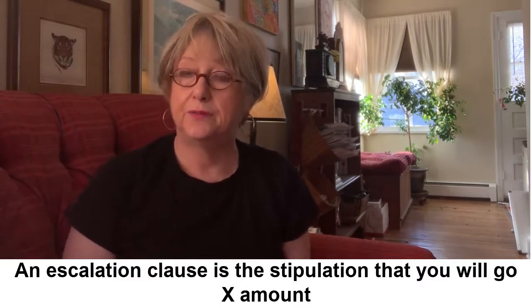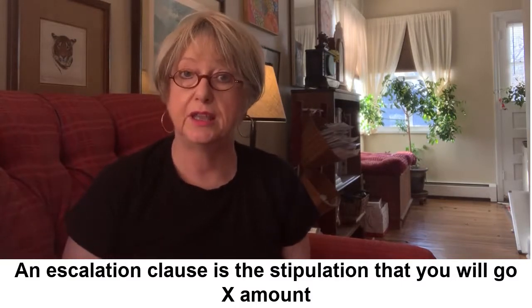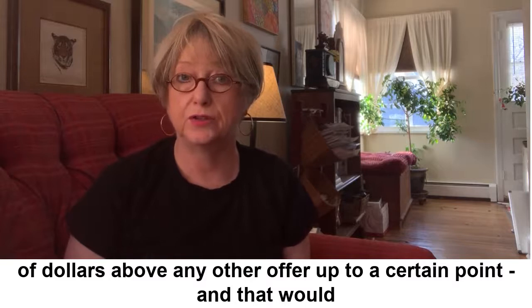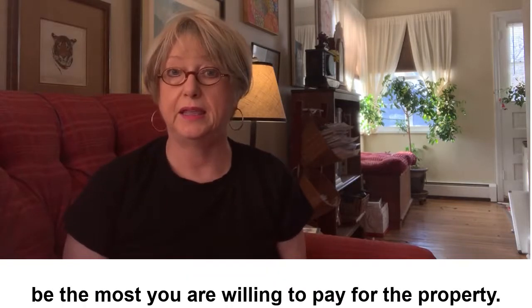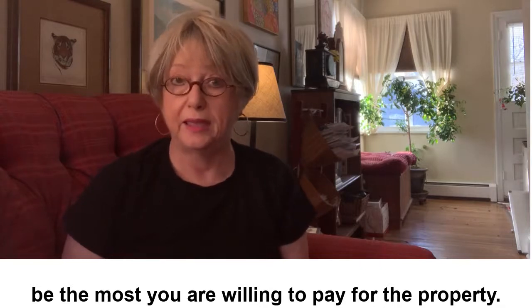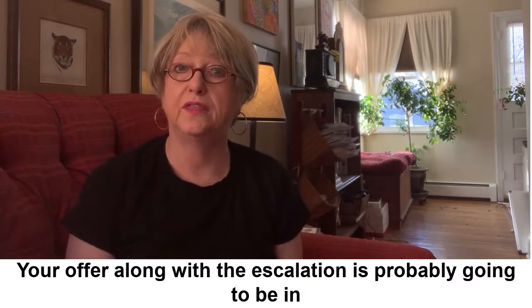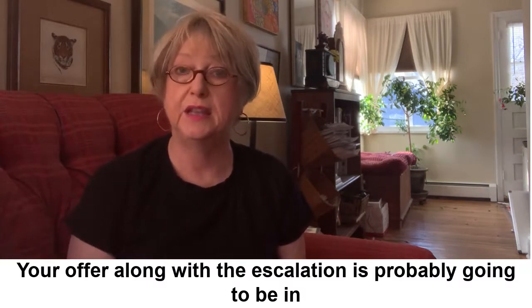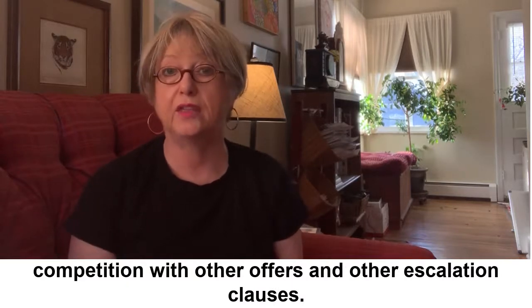First, let's define an escalation clause. It's a stipulation that you will go X amount of dollars above any other offer up to a certain point, and that would be the most you'd be willing to pay for the property. Your offer, along with the escalation, is probably going to be in competition with other offers and other escalation clauses.